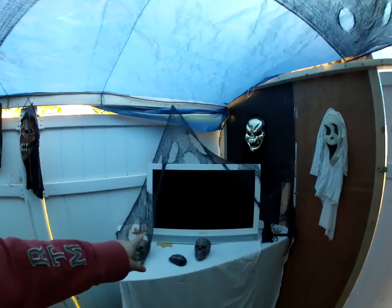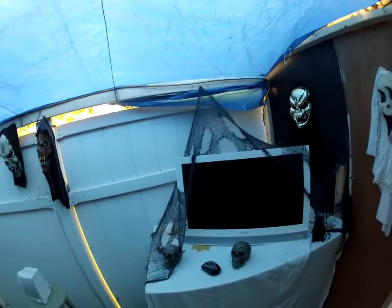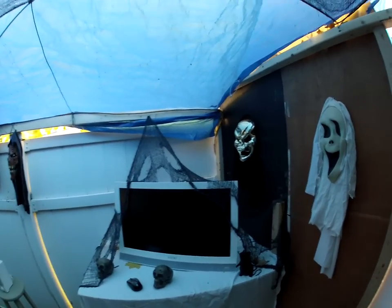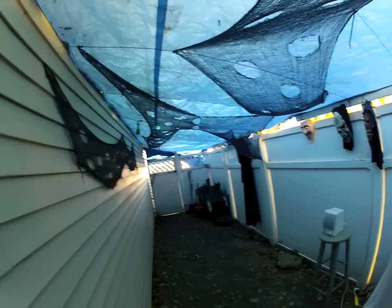I have a TV hooked up, and underneath, you probably can't see it, I have a laptop, and I'm basically showing different clips from scary movies and some trailers. It's about 20 minutes and it keeps on a repeat schedule. So this way, while people wait, they're not bored or cold at the same time.